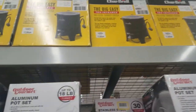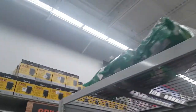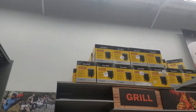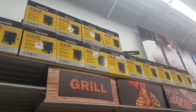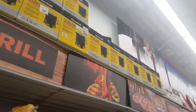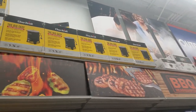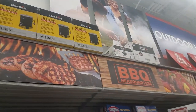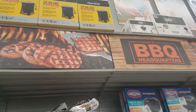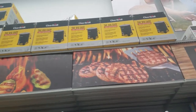Alright, fam. I was obviously over-anxious and wasn't paying attention, because they have plenty of Big Easies. So if you're looking to make a mark at Thanksgiving this year, you need to get to your local Academy and get your Big Easy turkey fryer right now, because this is the fastest, simplest way to cook a turkey.